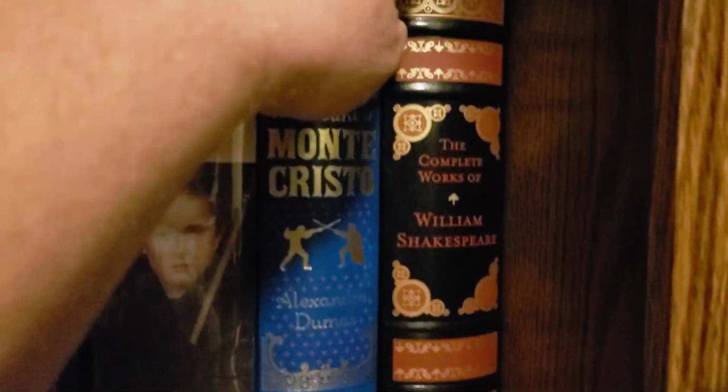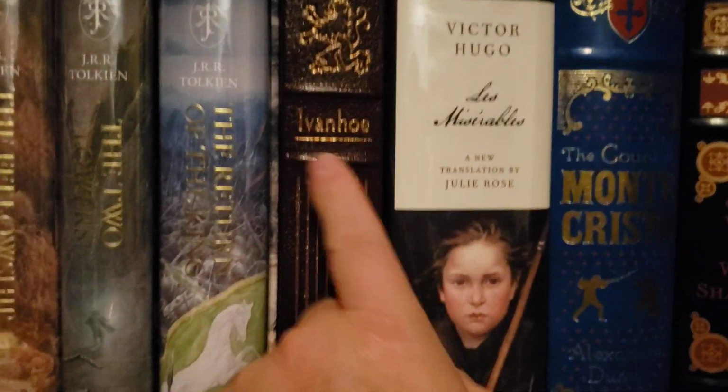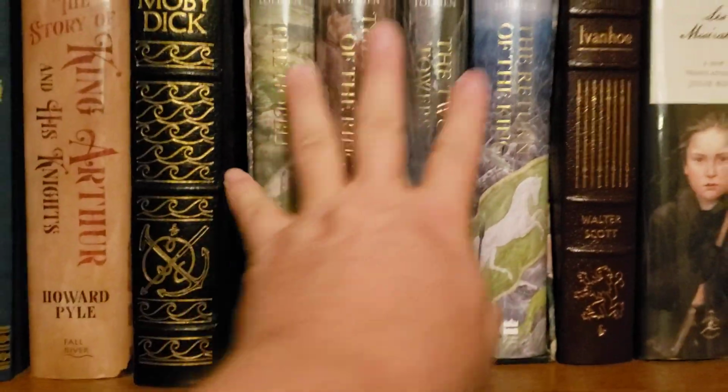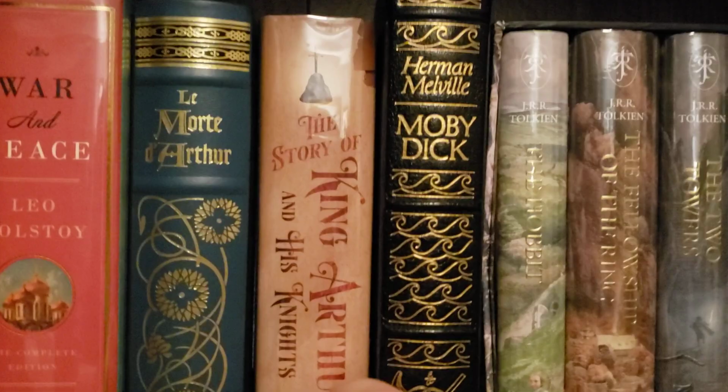Now let's move over here and look at some of these. We've got the complete William Shakespeare here. Got The Count of Monte Cristo. We've got a big version of Les Mis. We've got a leather bound Ivanhoe. This is my, of course, Lord of the Rings. I guess we can call those classics too. Moby Dick, my Herman Melville.